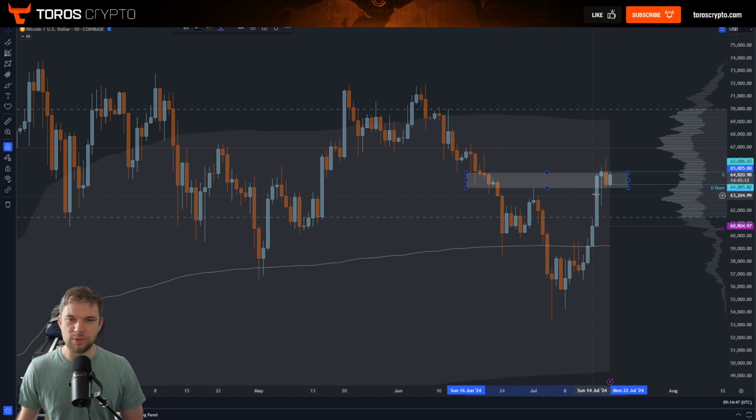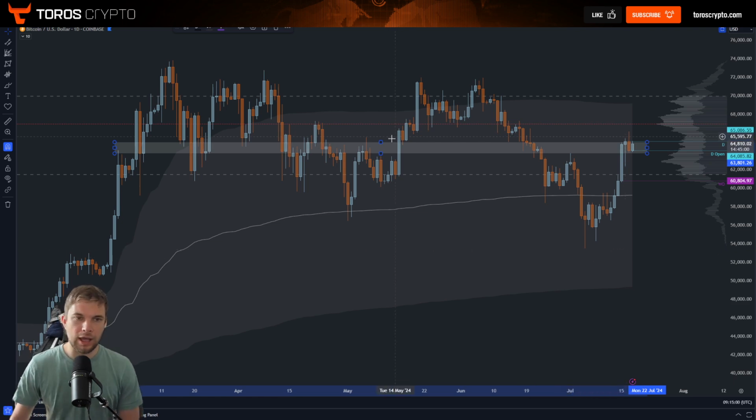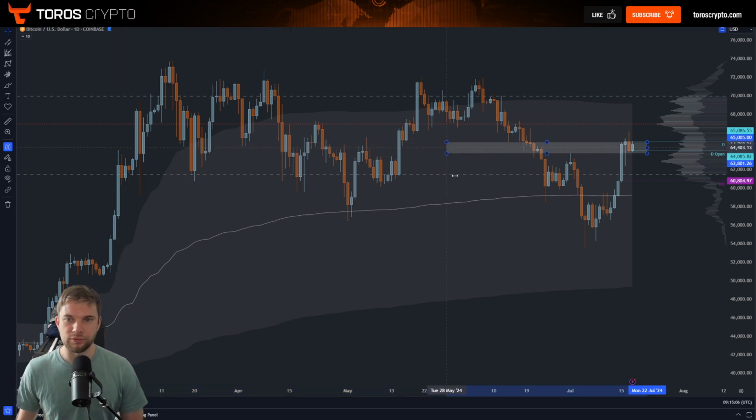And we're trading back within that area again here. So if you draw this to the left, you can see it's been a real nice SR level for almost the entire range. It is the midpoint of this range, around about that golden pocket retrace from this high to low. It's a decent SR level to be aware of right now.